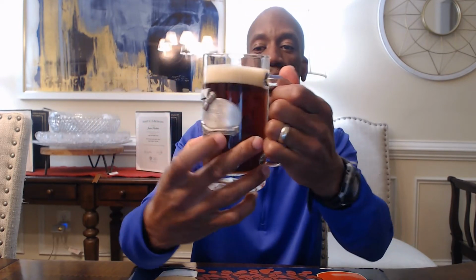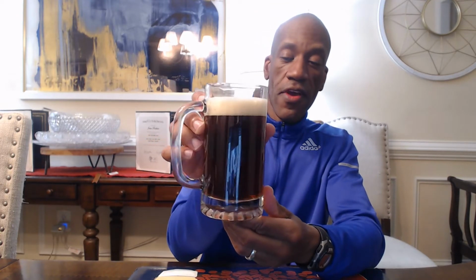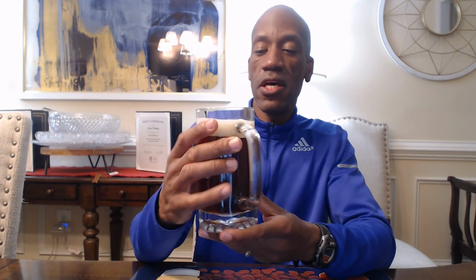So this is what this looks like. It is reddish. It's a pretty color. It has about a finger's worth and change of head. A lot of carbonation. This is a very lovely looking red ale, if I would say so myself. The head is foamy and it's kind of like a tannish color. I don't know if you can see that with my camera there. Oops, I hope I didn't spill it out.